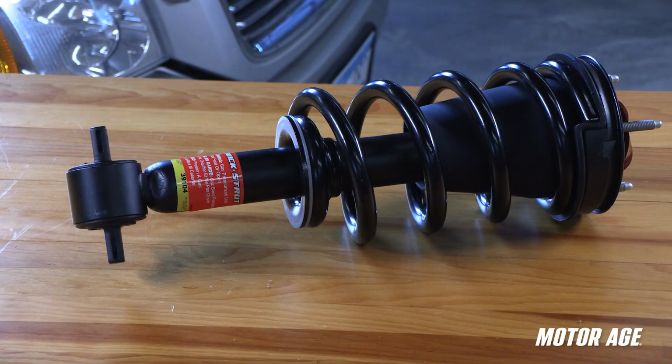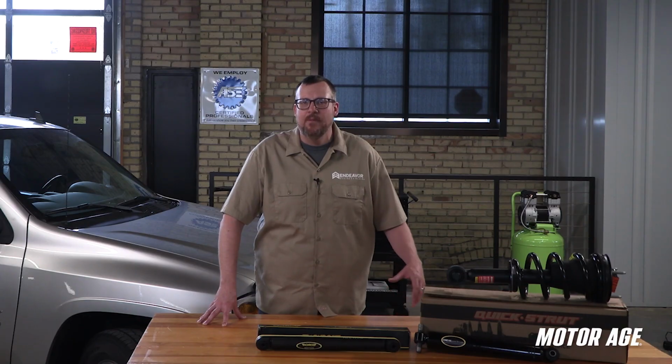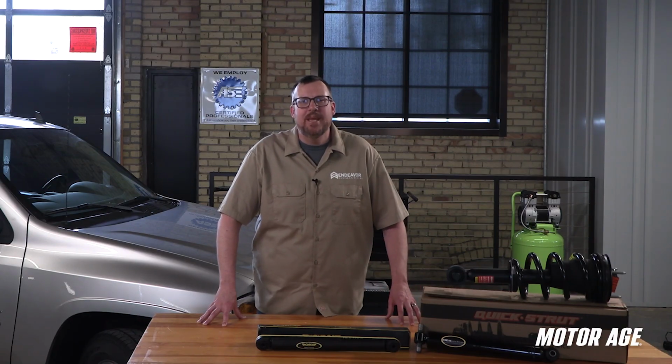And while ADAS-equipped vehicles need calibration anytime ride height is changed, returning that vehicle to stock height on all four corners, as well as returning compression and rebound characteristics to the ride control components as they were designed from the factory, will help continue peak effectiveness of those ADAS systems.